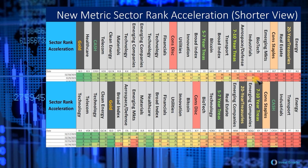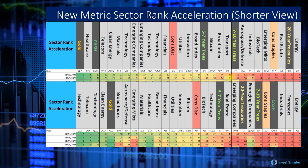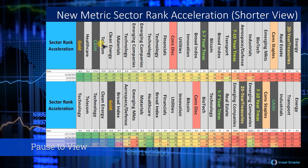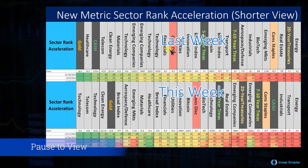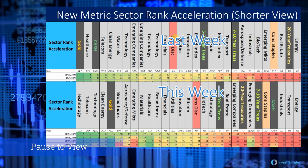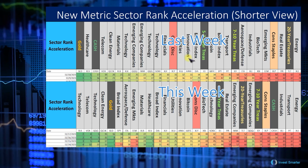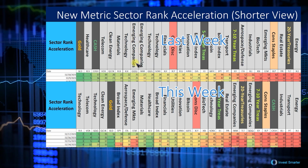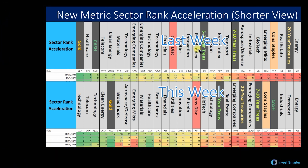But what if we look at rank acceleration? This tends to give you a more real, I don't want to call it real time, but it gives you a more timely view of what's going on in the markets. And you can see that last week cash was up here, gold was up here, but consumer discretionary was also up here, and consumer staples had moved way down here. So this was already giving you an indication that there was a tilt toward risk. You can see ARK and the NASDAQ 100 up here, small caps, emerging tech companies here. This is starting to show a healthy risk appetite.